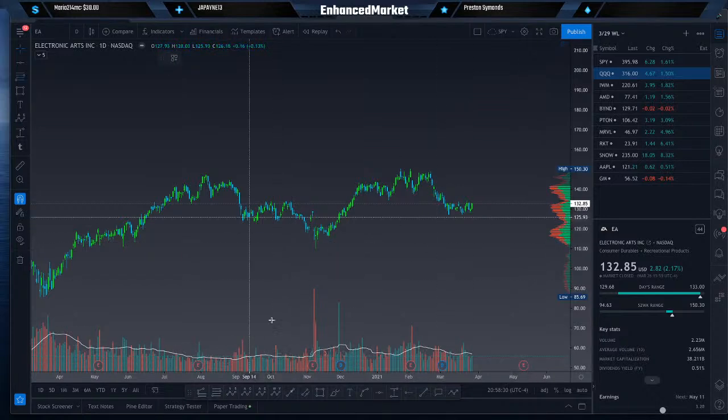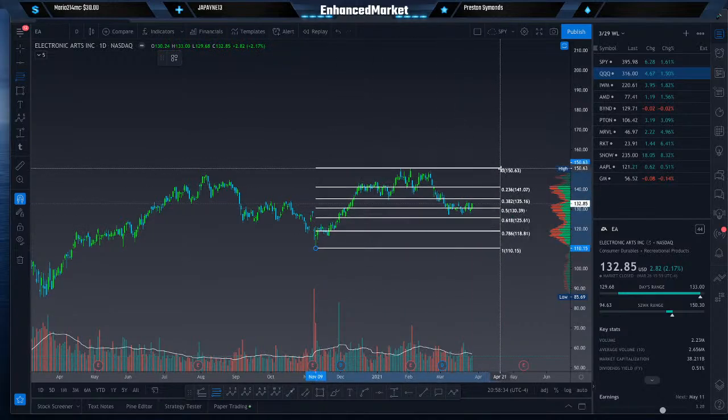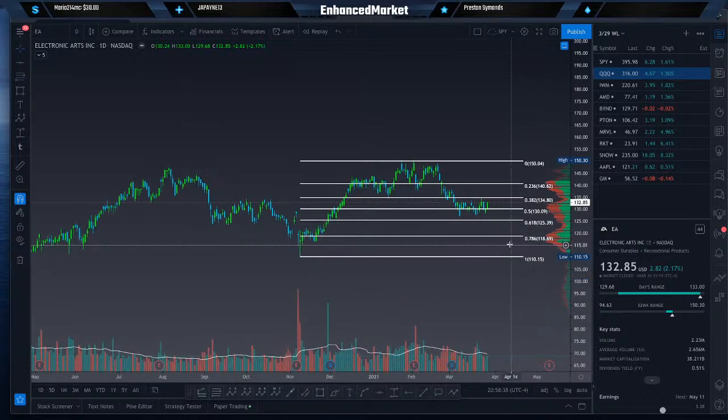Let's check it out. So let's do the fib test. We have an easily identifiable swing low and a swing high, right? And we are hovering right at this 0.5. So this 382 to 134 region, I love as an entry because we're basing, we're moving sideways, as well as it lines up perfectly with this previous resistance.